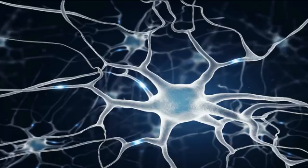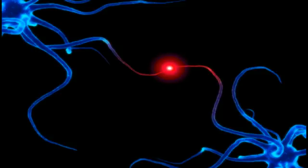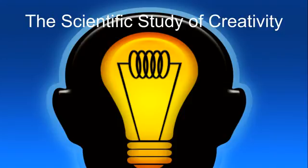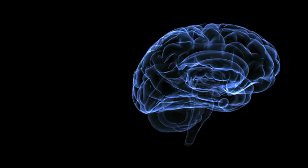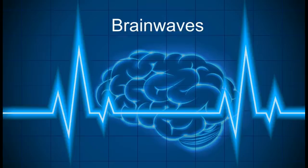Most of our thoughts are hardwired in the brain in the form of cognitive patterns, which are triggered quickly and easily when required. However, when we want to have new thoughts and ideas, we need to create new neural pathways by forcing our neurons to make new associations and connections. Scientists have been studying the process of creativity for many years and have made many fascinating discoveries into how and where in the brain creative ideas happen. Research shows that a small area of our brain in the right hemisphere, called the anterior superior temporal gyrus, is where the creative spark happens. High-energy brainwaves erupt from this region at the moment of insight, and a new idea flashes into our conscious awareness.